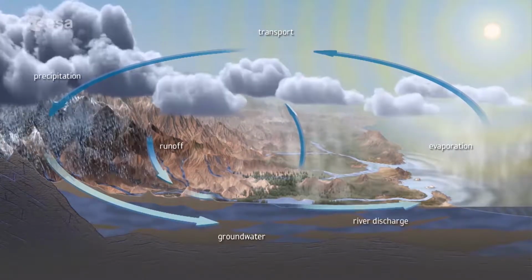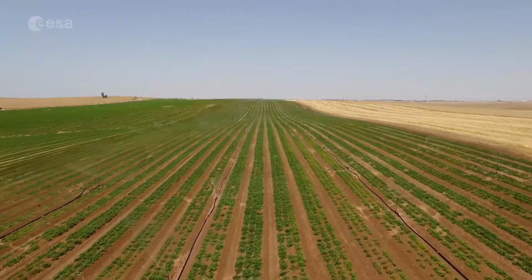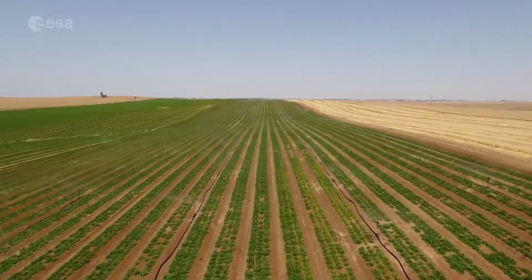Understanding these exchange processes is crucial for understanding climate change, for improving weather prediction, and, for example, helping to optimize water consumption when growing crops.